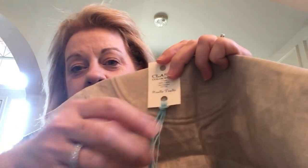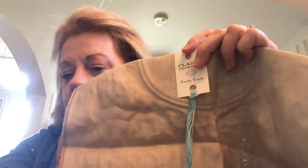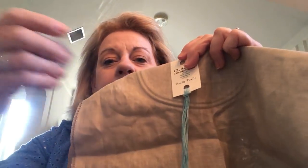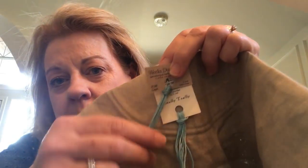And then we chose Classic Colorworks, and this is a funny title, Really Tealy. So I went a little more teal to go with my color scheme here than the pattern called for. And then this one is called Capri. The variegations on this one are just lovely.